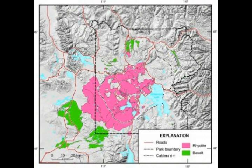Now, it's composed mostly of silicic magma. That's magma that contains more than 63% silica. It's generally viscous, gas-rich, and tends to erupt explosively. It includes rhyolite and dacite. The silicic magma is rhyolite.